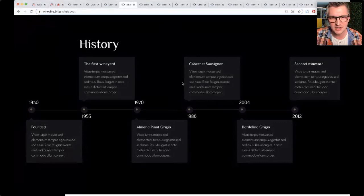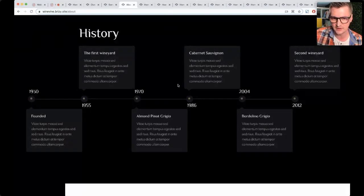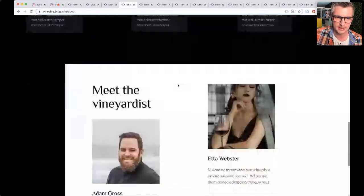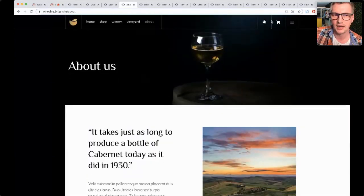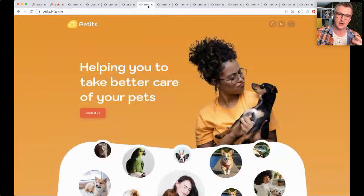Things that are very easy to use, very easy to get into, and offer great flexibility, right? Because you can control everything here. You can put images, texts, colors, everything. And this is very great. I encourage you to test our timeline element. I'll point it out every time I see it. Let's go to the next one.